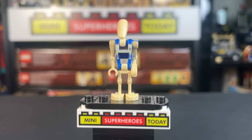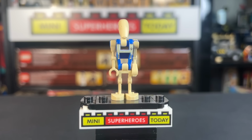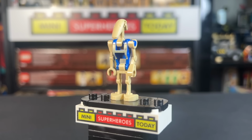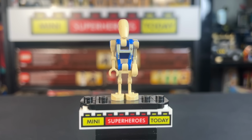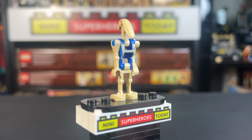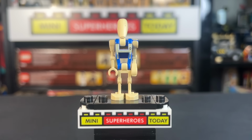Now, this droid pilot was previously only available in a GWP from a while back, so it's actually really awesome that we now have him in the sets here. Granted, he does come in a very expensive $160 set, that being the MTT, so again, not the most groundbreaking figure, but definitely nice to get him again outside of that GWP.